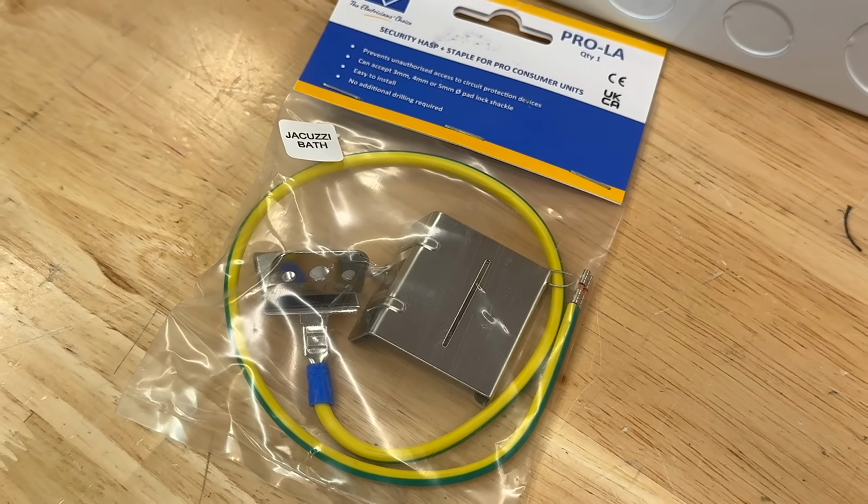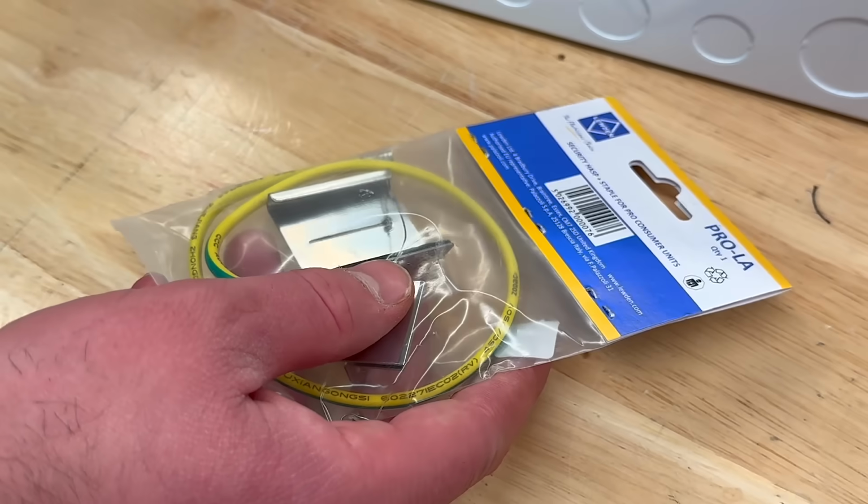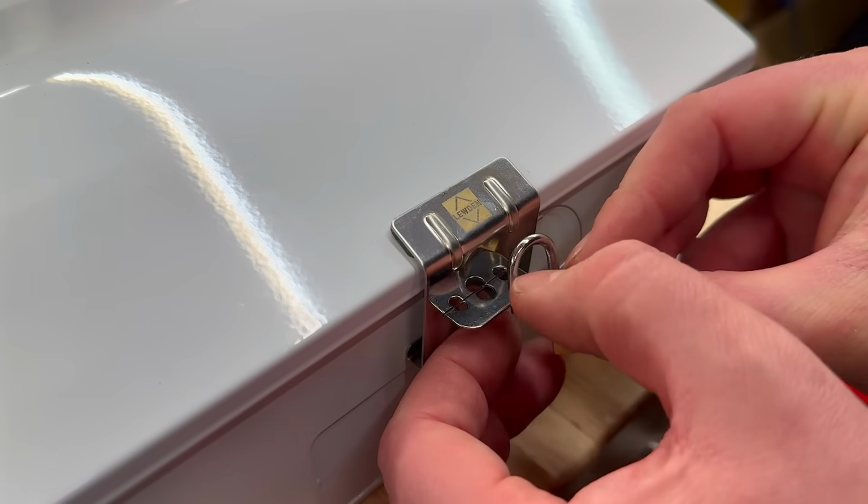Whoops. Later in the video, we'll also have a sneak peek at some of the other new consumer unit innovations that are landing this year from Lewden.